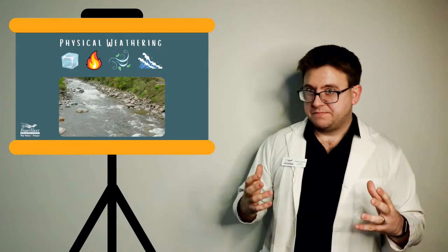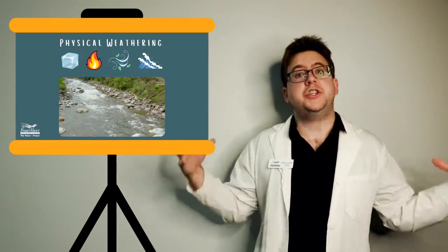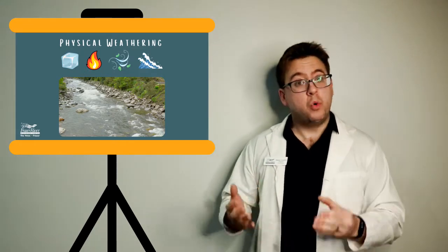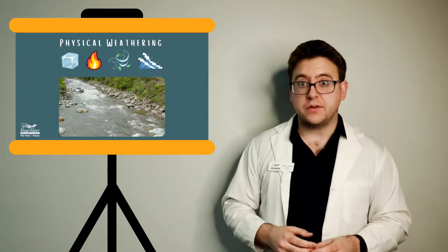So physical, kind of, it's in the name, it's the physical breakdown of rocks due to outside forces and pressures and actions taking place. So heat, water, ice, and wind, those would all be examples of physical weathering.